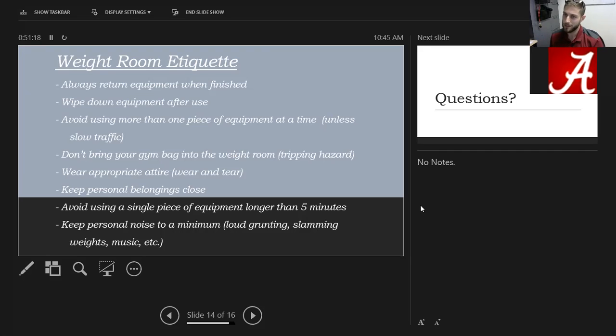Whenever you're done, always wipe it down, not just because of COVID, but just because that's the nice thing to do, right, not leaving your sweat or anything like that on equipment. Always recommend cleaning it whenever you're done before moving on to the next thing.